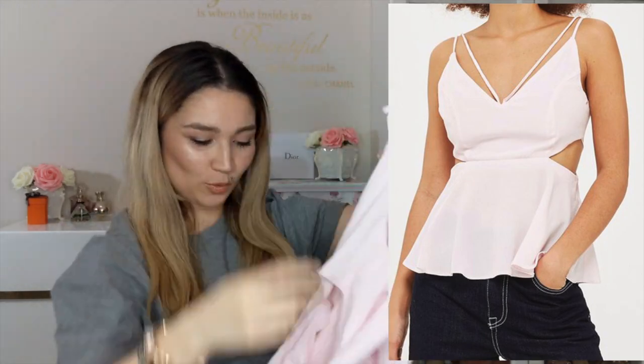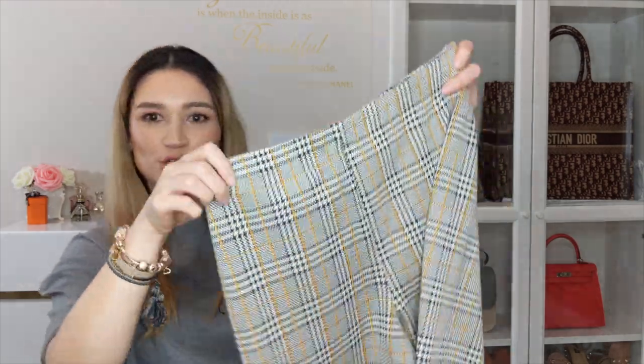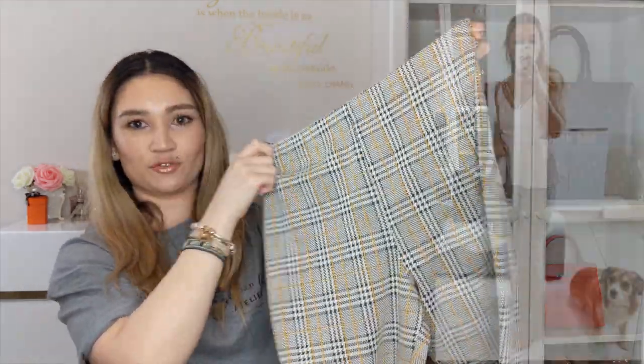I wore it to my friend's wedding with my next item, which was $28 by Miss Selfridge, also from the Iconic Australia, and it's a pair of flared pants, and I'll include a picture of me wearing the top and the pants to my friend's wedding.